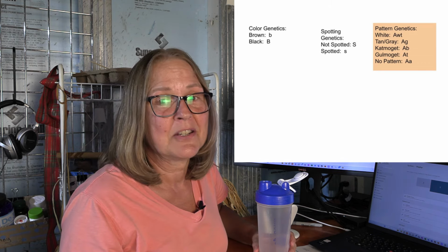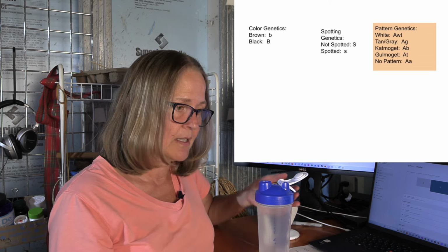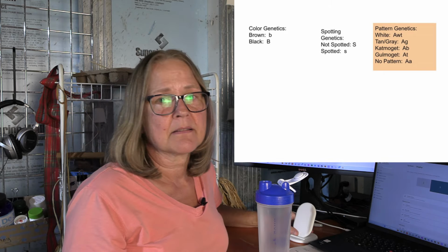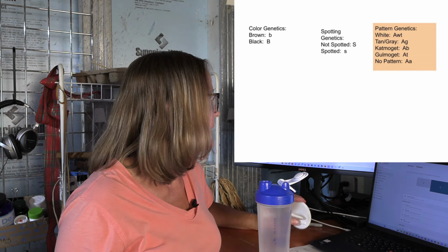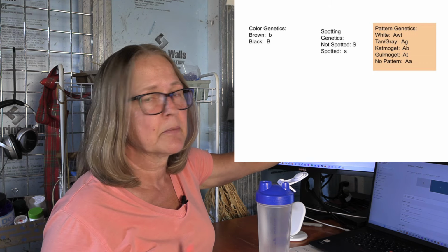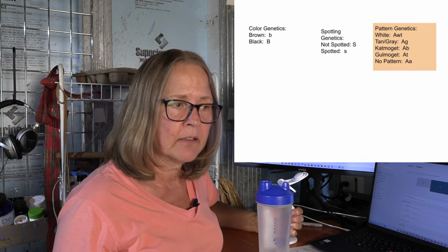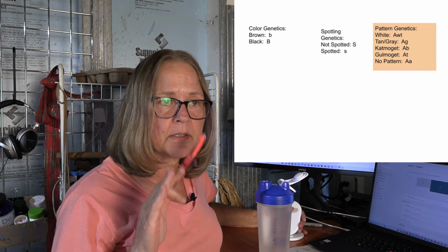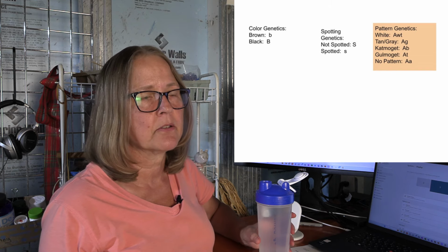Then my favorite is the no pattern. So there's actually a pattern called no pattern. We also call it solid, which is a little bit misleading because white is a solid color, but that's not the pattern. So I call it no pattern, and the codes are AWT for white. I'm only going to do the ones that I have in my flock. AB for catnugget and AA for no pattern. I love no pattern because it is all one color, and it's the dark version. So it's the black or the brown when you get no pattern sheep.